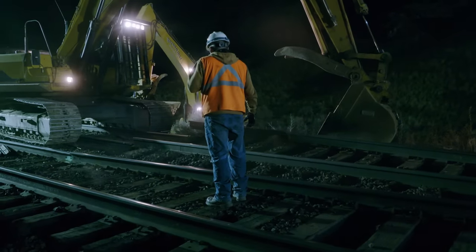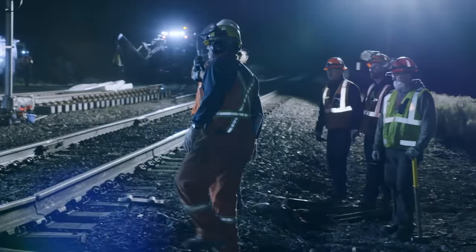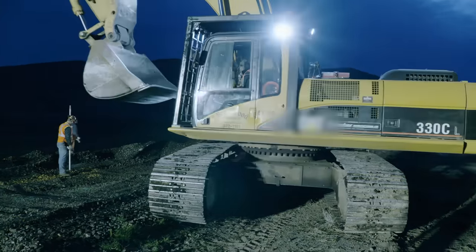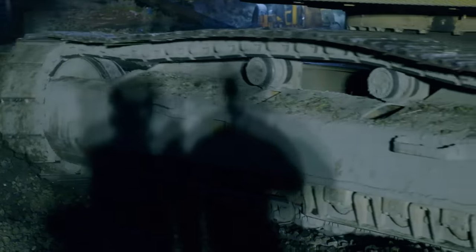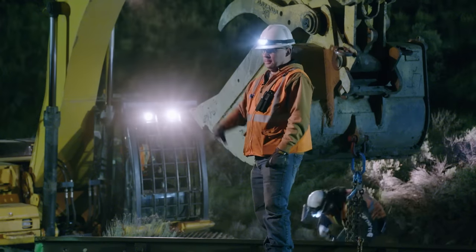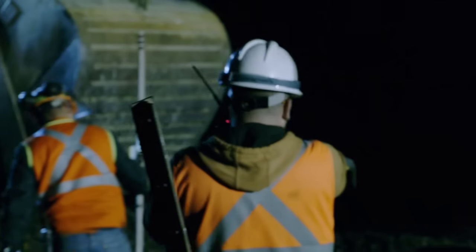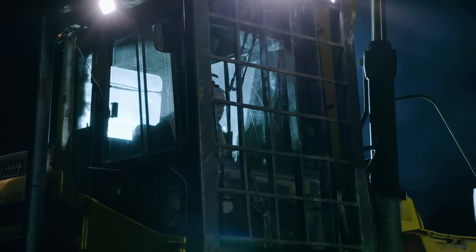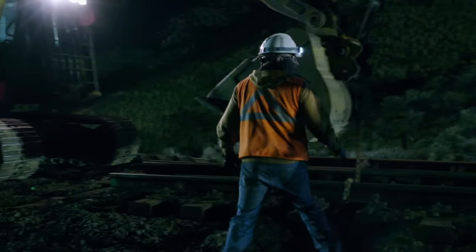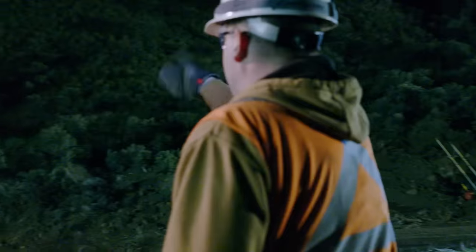Good, good. Okay, let's wait, so whatever works. If switch replacement were a symphony, Rock would be the conductor. Hello, Vern, can you come in here? And Vern, in the excavator, would be first violin. Okay, clear.